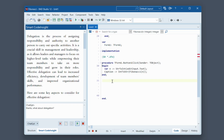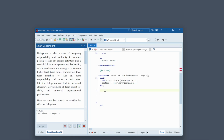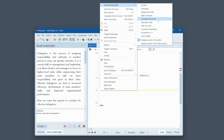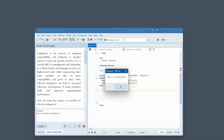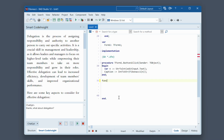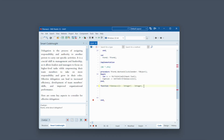Okay, let's try to get it to complete some code. I have some code on screen that needs a Fibonacci method, but there isn't one. You can invoke this via the context menu, which is quite tall, and I am screen recording on a small window, but let's see what it does. Okay, it can only complete selected code. Well, that's fair. Let's give it the method prototype for a Fibonacci function. And invoke it again.